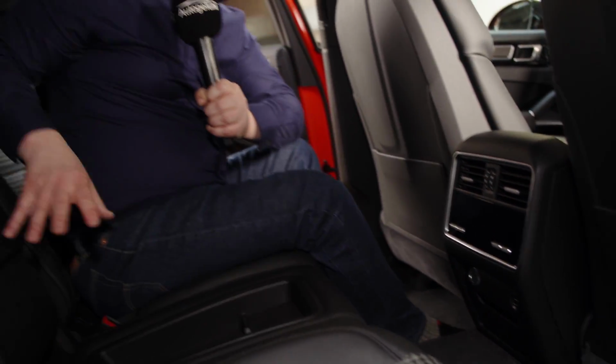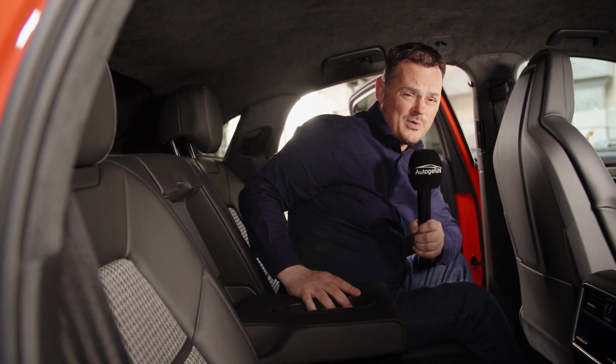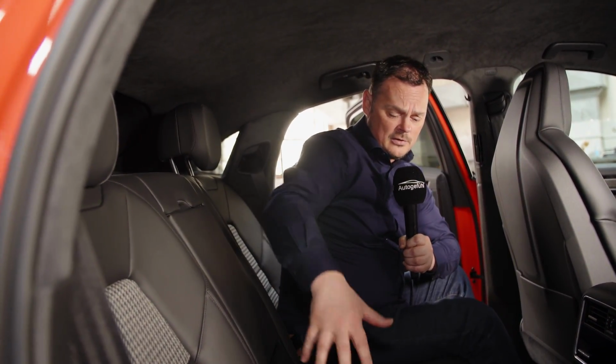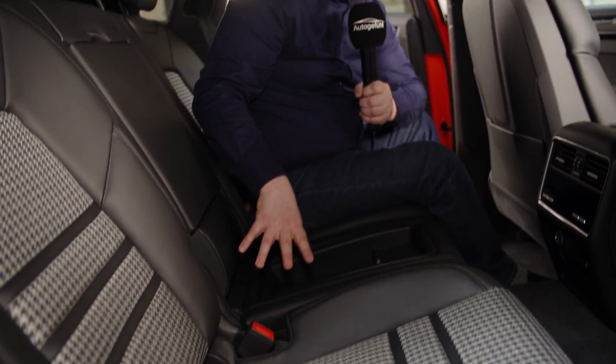But this is really where the detailing kicks in. Now, this has been designed to maximize your experience as 2 people back here. But if you're thinking, well, hang on a second, I really do want to have standard 3 seats back here, you can achieve that as well. You can swap out these seats for a standard 3-seat design at no additional cost.